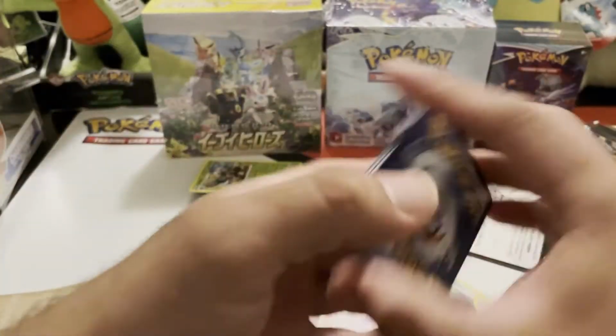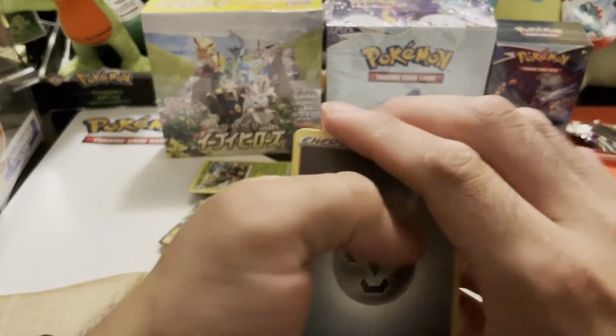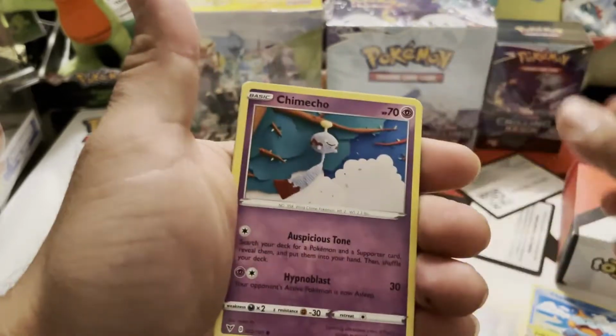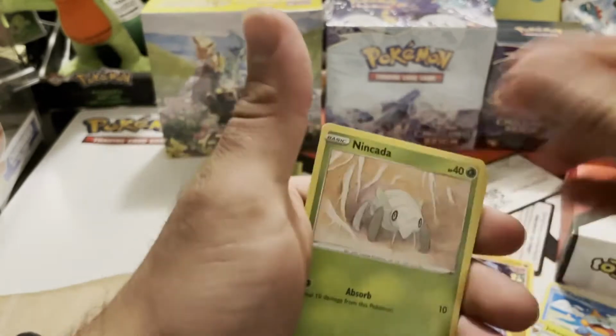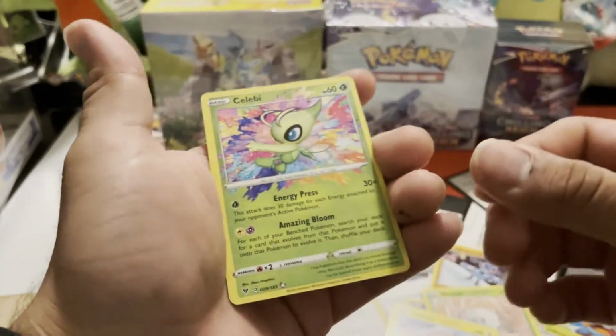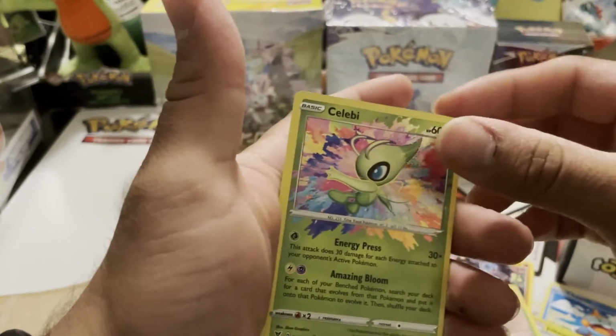Last pack magic. Let's do it, baby. 2, 3, 4. Water. Ugh, steel. Ooh, got Angela, Swallow, Leak Staff again. Riolu, Chimiko. Do I have that artwork? I don't think so. Inkeda, Voltorb, Ruckruff. Ooh, Celebi. I think I have this one already, but I will take another one gladly.